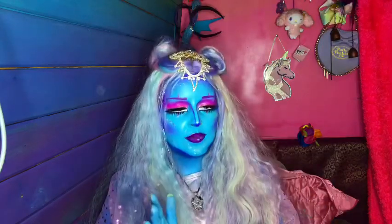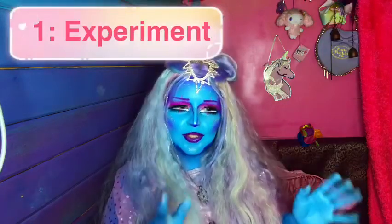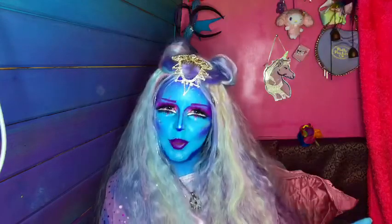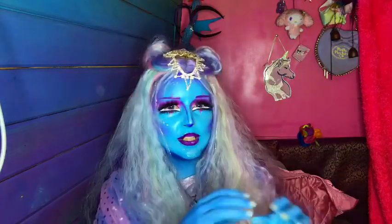Right, the first one is, I feel like this is really obvious, but try different things. You're probably not going to find your style by doing just one thing, and by different things I don't mean different styles. If you know the style you want, maybe decora or whatever, or goth, any type of style, there's so many different ways you could do it. From eye shape, like I've changed my eye shape so much.